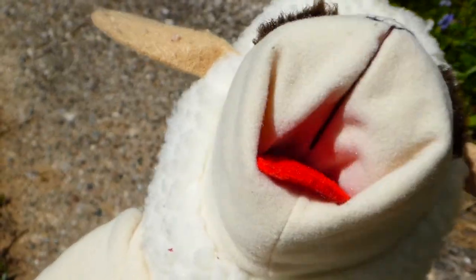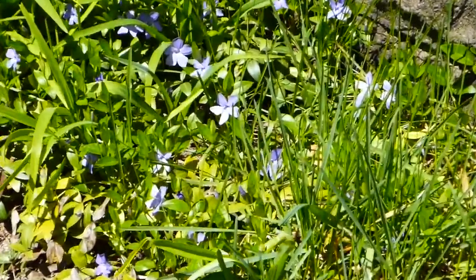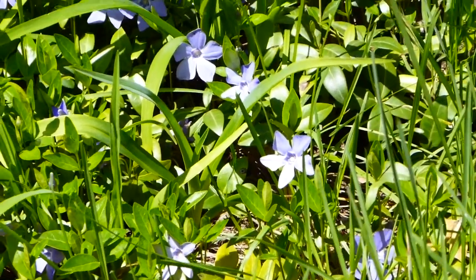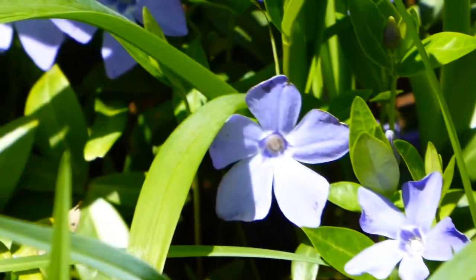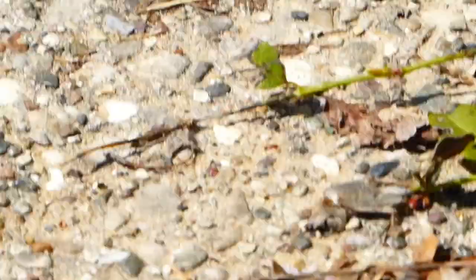Oh, let's look some more. Okay, here we go. Look over here. What do you see? I see more purple flowers. Oh my goodness, lots of them. Spring flowers are starting to pop out alongside my house. I love it! Let's walk a little ways and see what else we see. Lots of purple flowers.